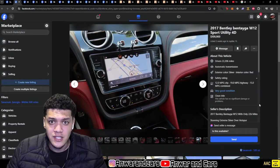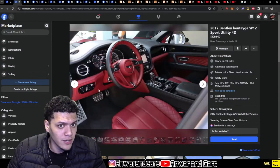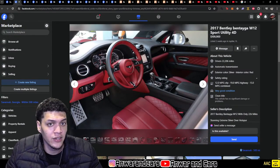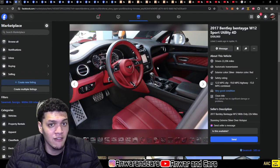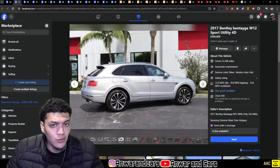What else can we see here? Oh, let's see if it has a Naim audio system. Another way to tell if it has a Naim audio system is if it has two sets of speakers on the door panel right here. And as you can see, it only has one. You see the one down here? If it had a Naim audio system, it would have the speaker up here as well. So, you know, not a bad spec.